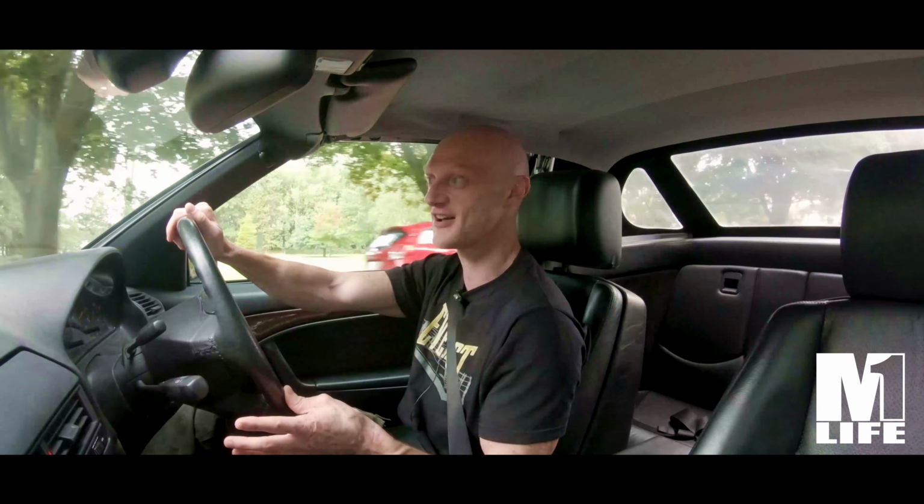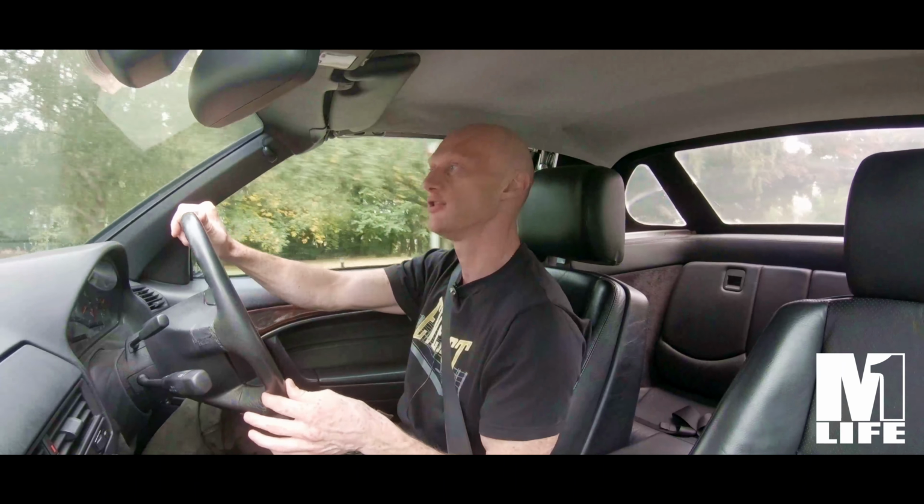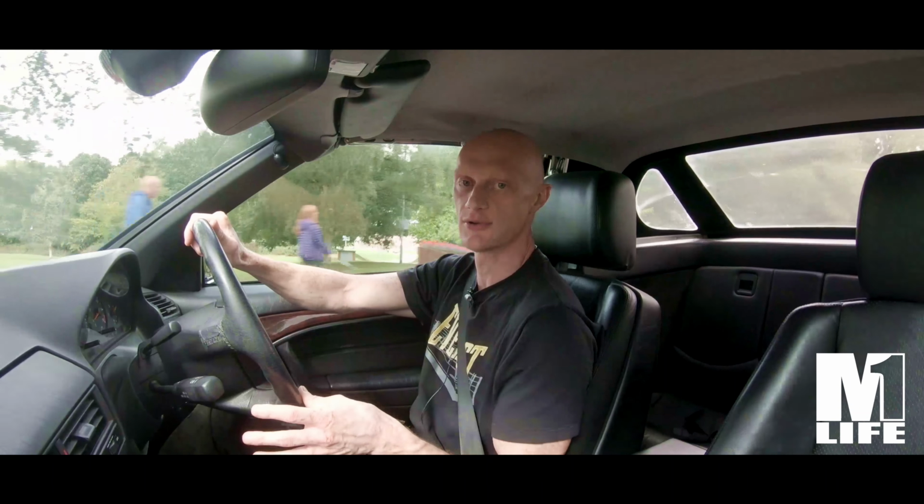Just 3 years later, in 1957, increasing power again to 225 brake horsepower this time, they dropped the gullwing doors and the first 300 SL Roadster was born.